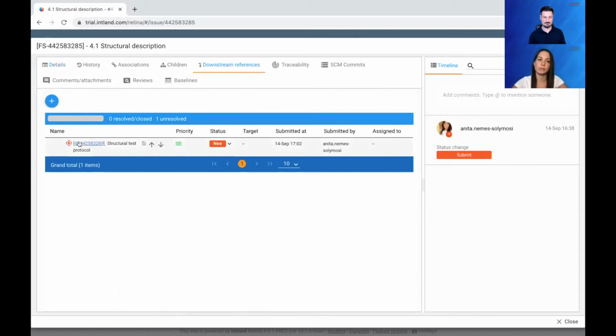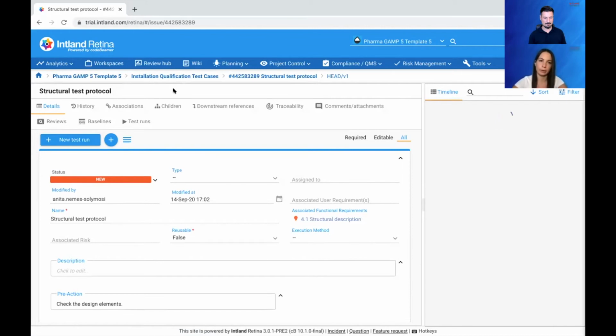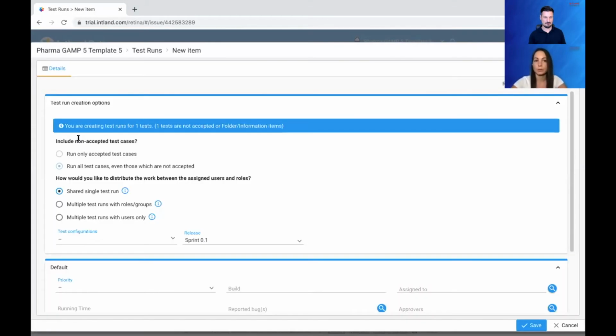create a test run. So as you can see, related to this functional requirement item, in the downstream references field, you can find this installation qualification test protocol. By clicking on this item, I can create a new test run. So let me just show you how it looks.